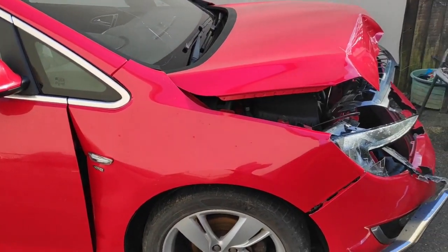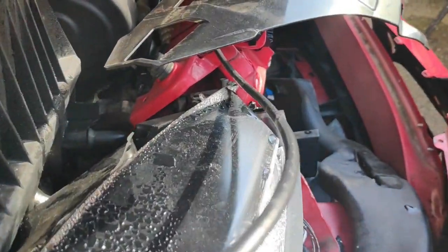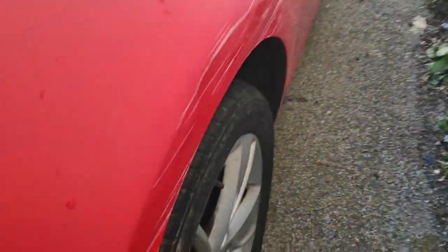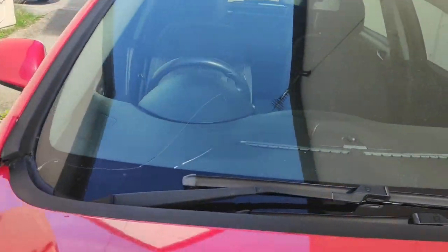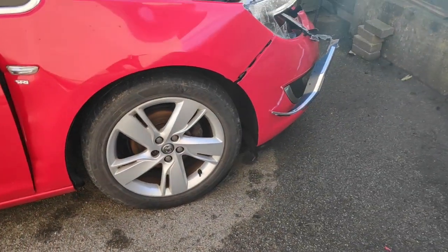I figured that was probably about it, and the light. As it's turned up, that chassis leg, you can see there, maybe a little more even, how bad that is. And the scratches all the way down the side here, look. On the wing here, all the way down the side there, that great big smack in the windscreen there, which I'm sure they're supposed to tell you about, and the engine management light being on, which I'm sure they're supposed to tell you about.